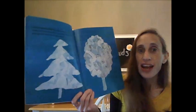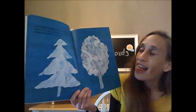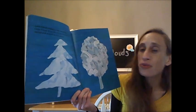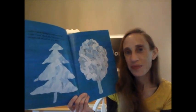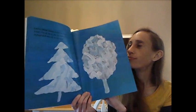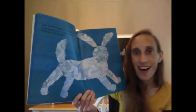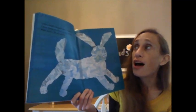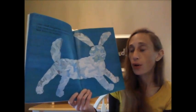Little Cloud changed into 2 trees. Little Cloud liked the way trees never moved and stayed in one place. Little Cloud changed into a rabbit. Little Cloud loved to watch rabbits dash across the meadows.